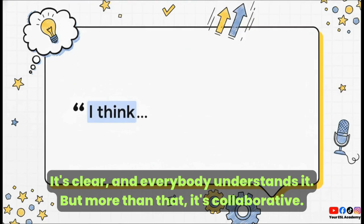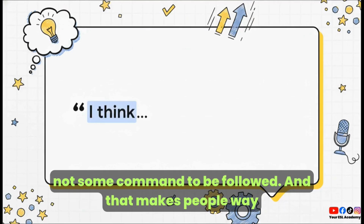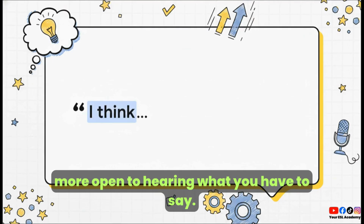It's so direct, it's clear, and everybody understands it. But more than that, it's collaborative. You're presenting your idea as a perspective to be talked about, not some command to be followed. And that makes people way more open to hearing what you have to say.